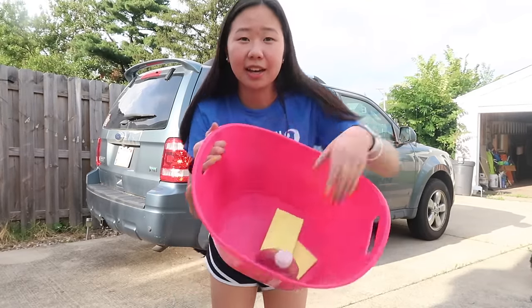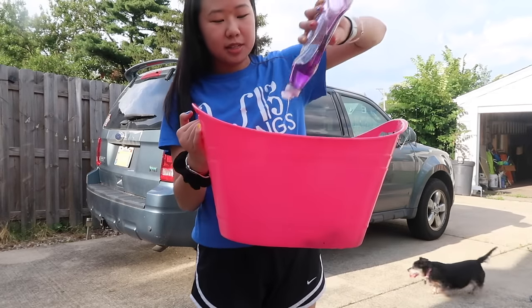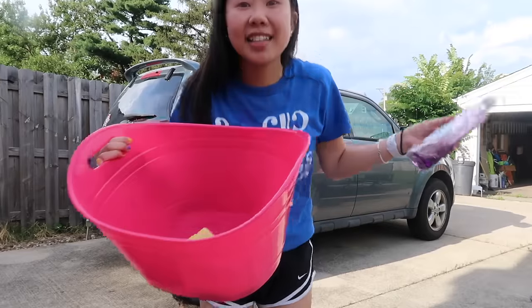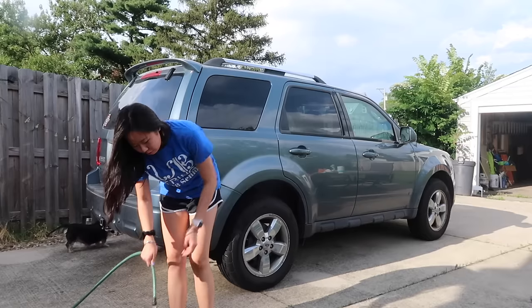So I have a bucket, and then I have some Dawn lavender dish soap and two sponges. So I'm just gonna get this baby nice and soaped up. Okay, I think that's enough. Then I'm gonna go turn on the hose, put the water in here, rinse the car. You'll see it all happen.